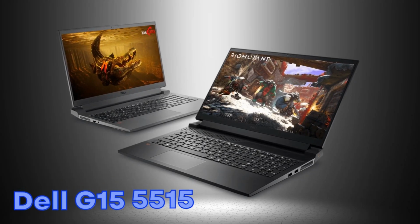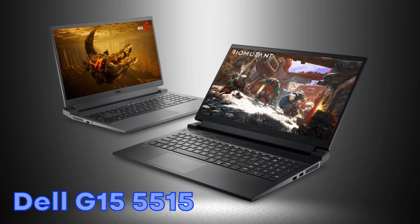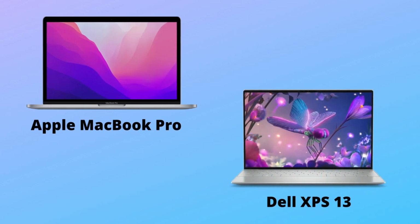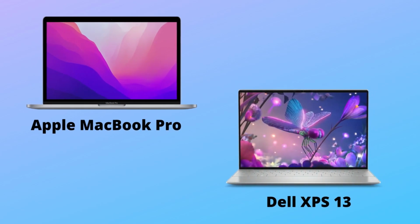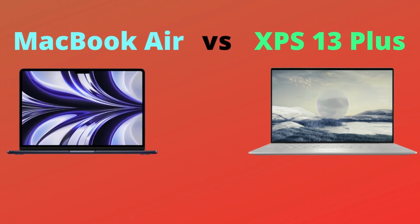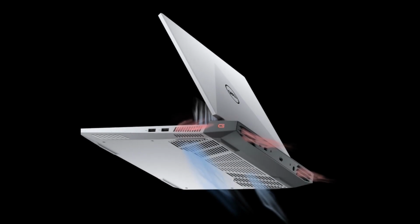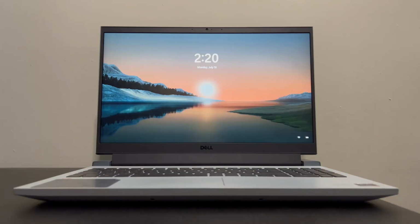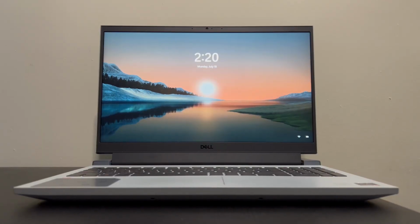Gaming laptops haven't been in the spotlight recently because of the release of devices like the new M2 MacBooks and a refresh of the XPS series from Dell. If you're interested in those laptops, make sure to check out our other video comparing the MacBook Air to the Dell XPS 13 Plus. But if you're looking for a powerful machine for gaming or other creative work on a budget, then the Dell G15 5515 is an attractive option.